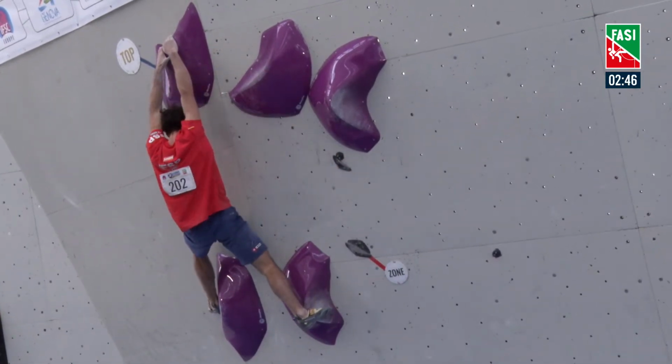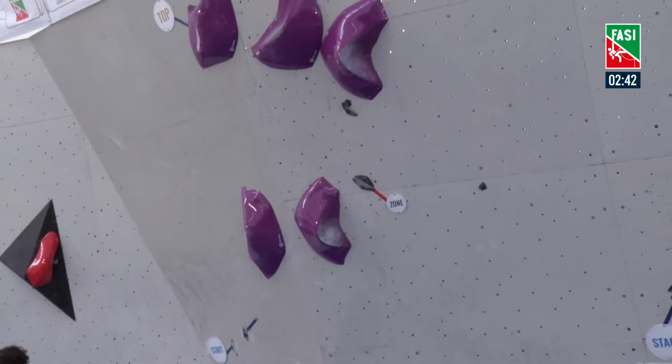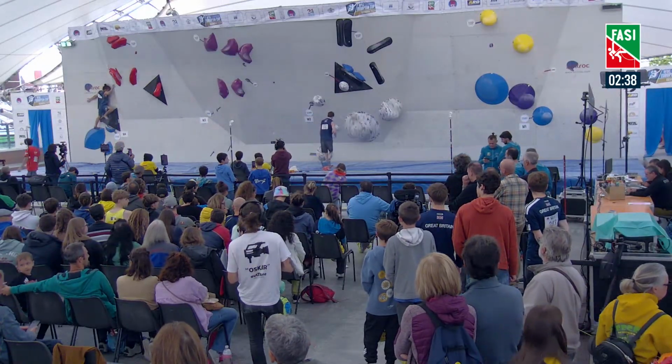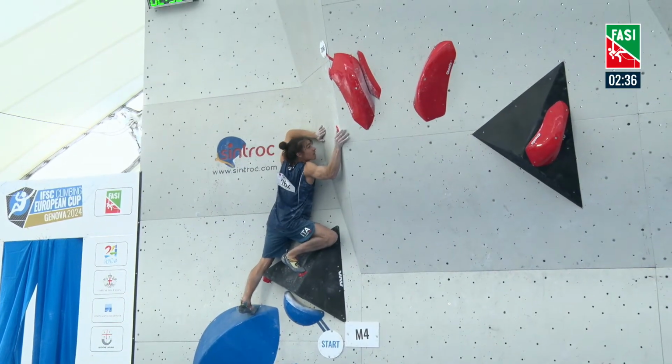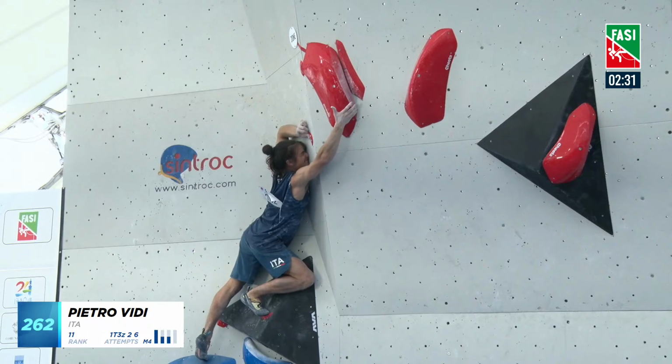But we've got a Spanish athlete here closing men's 3 with ease, which I think will affect the rankings. Yeah, we'll look at that shortly. We already have Nicola and Salvatore in 5th place. That's great news. He climbed well.